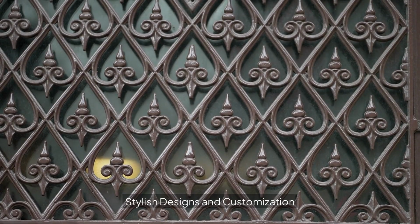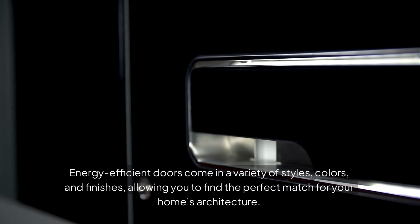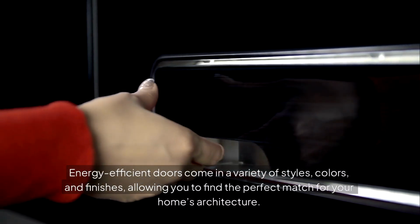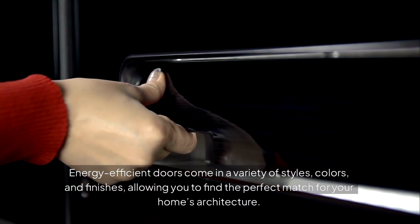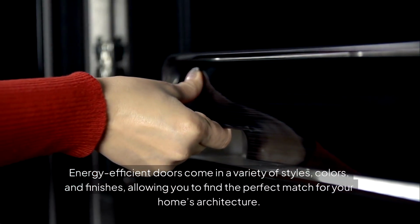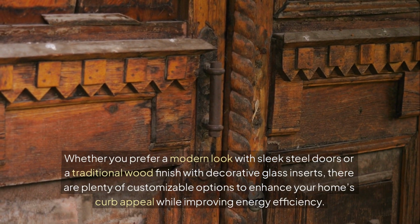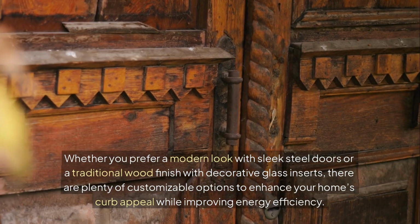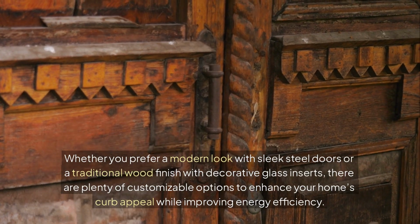Stylish designs and customization. Energy-efficient doors come in a variety of styles, colors, and finishes, allowing you to find the perfect match for your home's architecture. Whether you prefer a modern look with sleek steel doors or a traditional wood finish with decorative glass inserts, there are plenty of customizable options to enhance your home's curb appeal while improving energy efficiency.